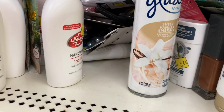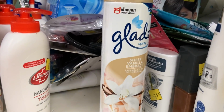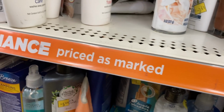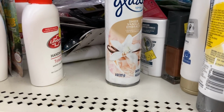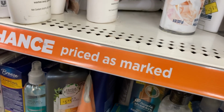Maybe they're discontinuing that scent right there because it's only 85 cents, the sheer vanilla. And the company sent me some coupons. I got a $1 off any Glade, but it excludes aerosol though. Got them somewhere. I don't know.